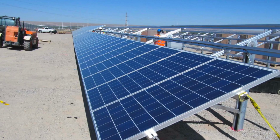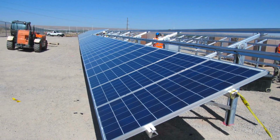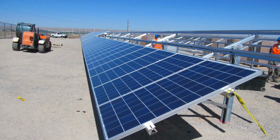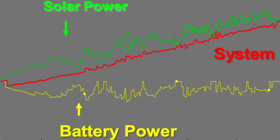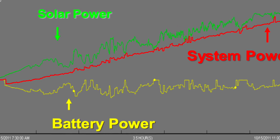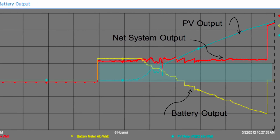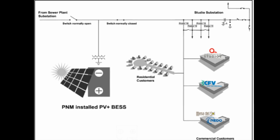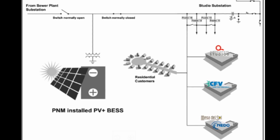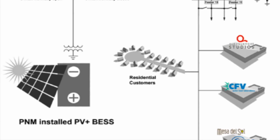This project is supported in part by a grant through the American Recovery and Reinvestment Act. All of the panels you see were manufactured in America. To protect power quality and prevent damage to customers' appliances and equipment, electricity flowing onto power lines must always equal customer demand for electricity. Grid operators have a short window of time to adjust for changes in demand or reductions in output from power plants.